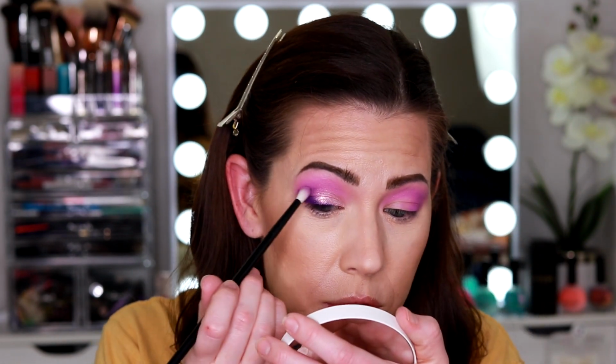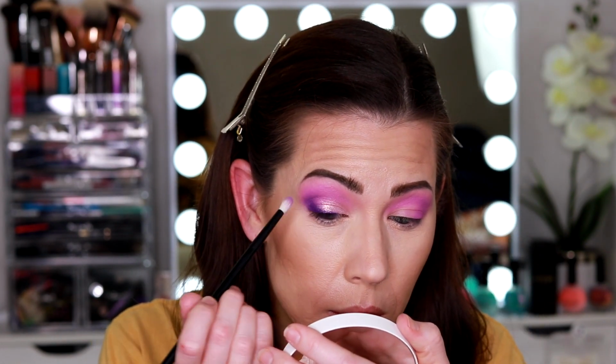So what I did was just drag it up and around a little bit, just to kind of tie it in. I don't really hate that. Yeah, you know what? I don't hate that. I'm going to repeat that on the other eye. We'll come back and finish the blush. I think I still need to do bronzer because all I did was contour.